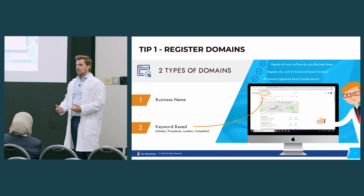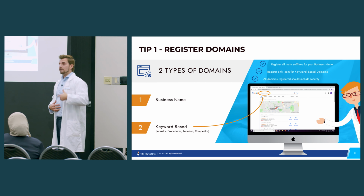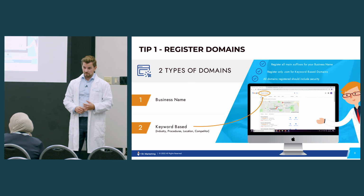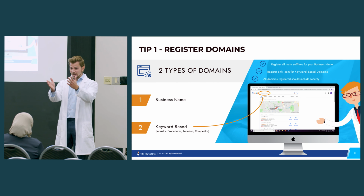Next is security. Domain information is public knowledge, which means I could find out who owns abcdental.com. I can scrape all your contact info from it: your name, your address, your phone, your fax, your business name, your business address, and every other fact about you.